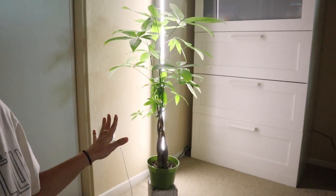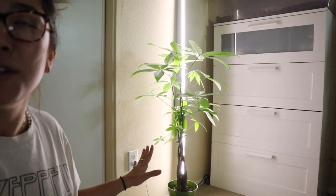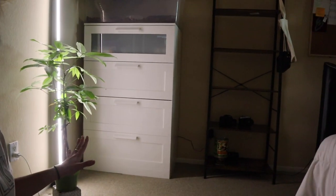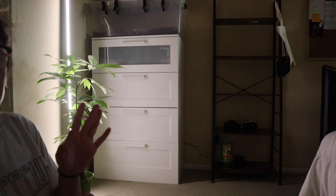So at the moment, I'm not too sure if this is where the plant is going to stay, just because it seems a little bit weird, a little bit awkward. It's kind of sticking out from the corner of the room. But when you come in, this is what you see.